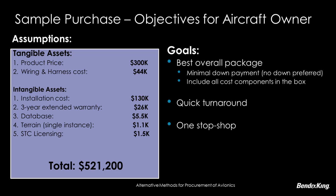And you don't want to go to different places to get the loan. You don't want to get a secured loan from one institution and an unsecured loan from another institution, and put a lien on your collateral. So those are some of the objectives that you may want to consider.